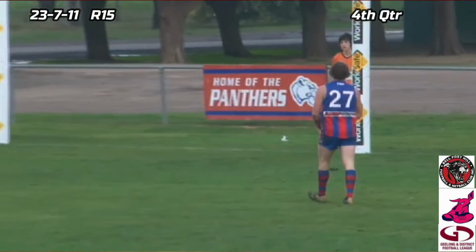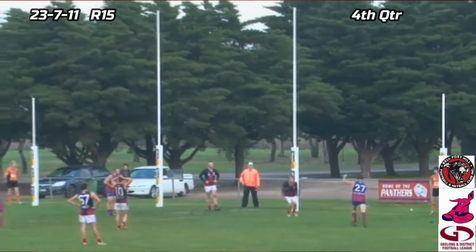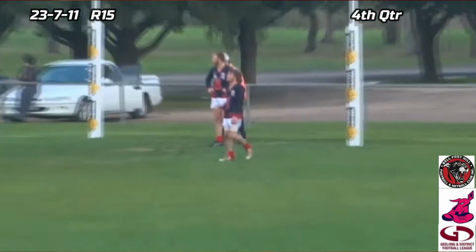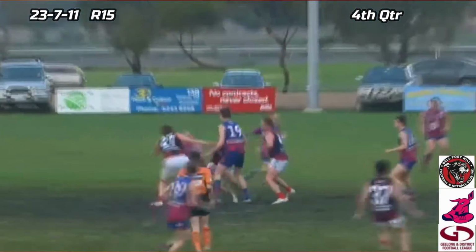It's 15 minutes in the final quarter. Anakie still scoreless for the quarter as Addy pops it over the goal umpire's head. That is his first goal for the day. In the ruck now, Symes over the top, taps it down to Tobin.